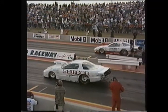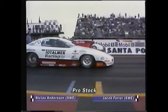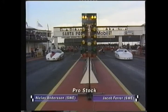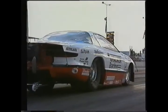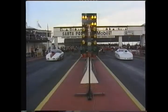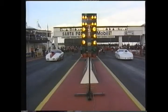Well, I would say Ferrer, maybe with the faster car on this particular weekend, both cars in pre-stage. Well, Ferrer in pre-stage, Anderson follows him in, but makes him wait a little while. Jakob Ferrer edges forward in stage. Anderson now, the Wolf goes into stage. Here we go. Oh, look at that. Ferrer had to make a move. A red light goes before the green. Hands the win in the final race to the champion, Nicholas Anderson.